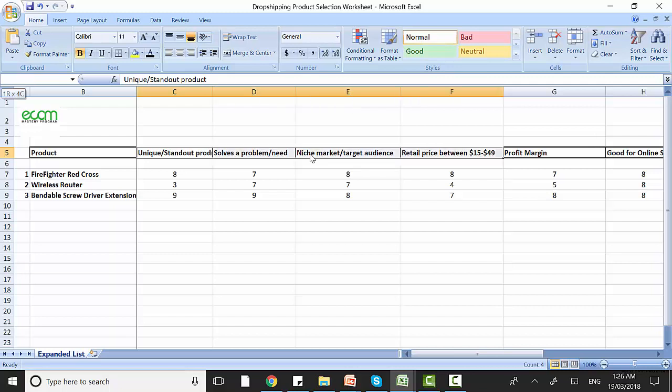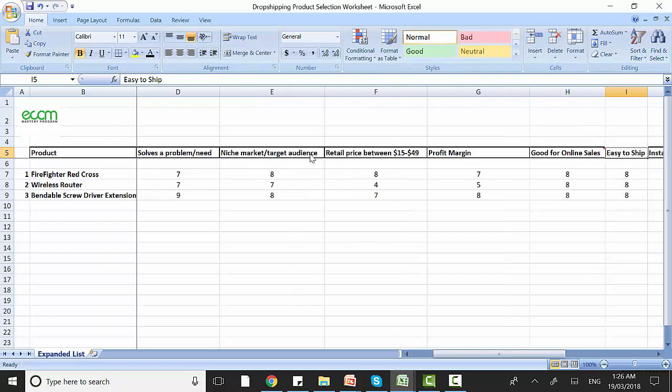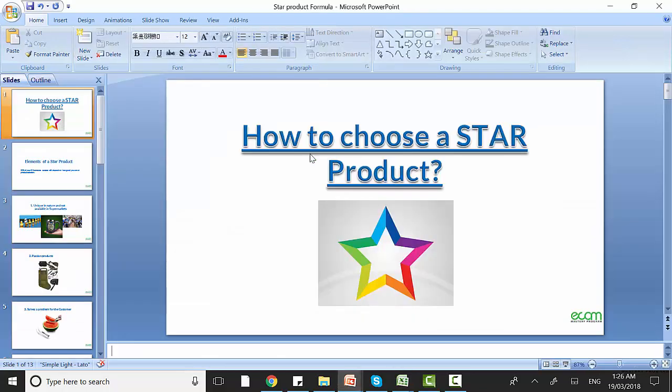What I've basically done is made an Excel file. I put all the 10 criteria that we can use to select our products on the top here, and what we're going to do is rate them in terms of each of the factors that we just discussed in our presentation for finding a star product.